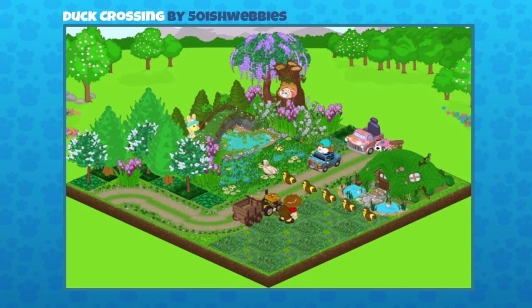And I love that little item that's in the right corner of the room. That, I believe, is a PSI, right, Stephen? I think it was with the Badgers PSI or something like that. Yeah, something like that. And of course, the people are in their vehicles, patiently waiting for the ducks to cross. And I love that little farmer who's hopped off his tractor to get a better look at the ducks crossing the road. But great job, 50-ish Webbies, on your duck crossing room.